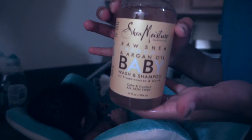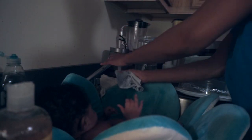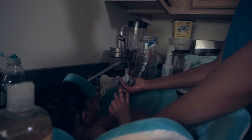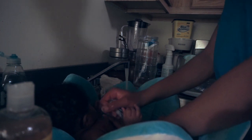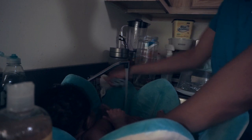The products that I use for Zaiden as of right now, just because it's really sensitive skin since he's a newborn still, it's a Shea Moisture collection for babies. It's a shampoo and wash. And I love the smell of this. It smells so good. And I wash his hair once a week, so I just love that it's basically a 2-in-1.